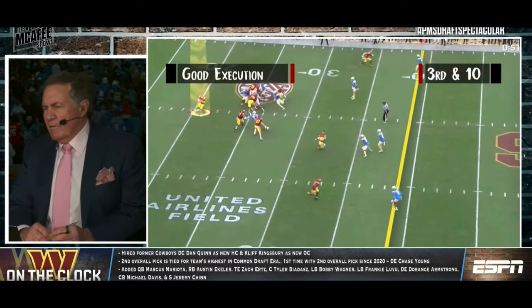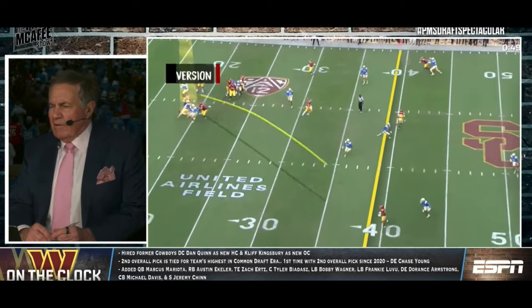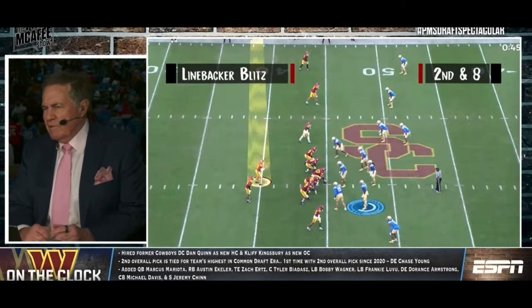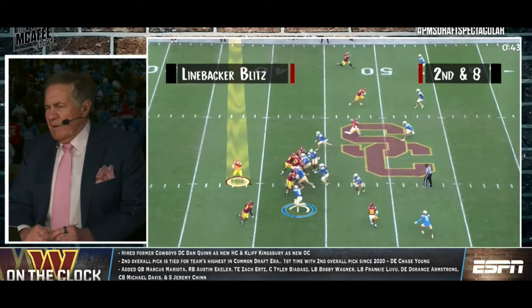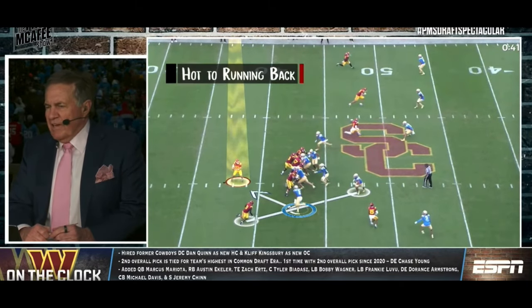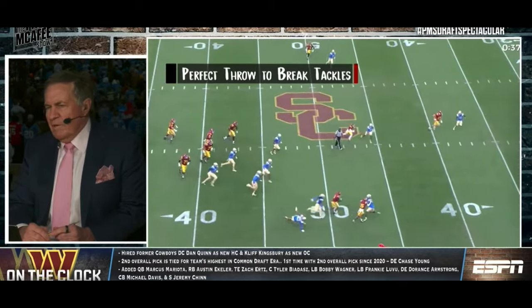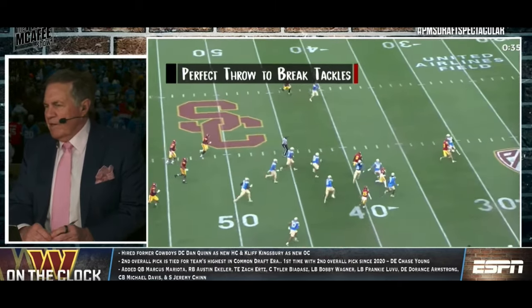This is a good throw right here. 3rd and 10. Hits the out cut right on time. Excellent timing. Good 3rd down conversion. Those are the ones you need. Here's a play down at the bottom. Linebacker blitzes. He's hot to the back, and he puts the ball perfectly for the back, just right in front of him. Back's able to break a tackle here.